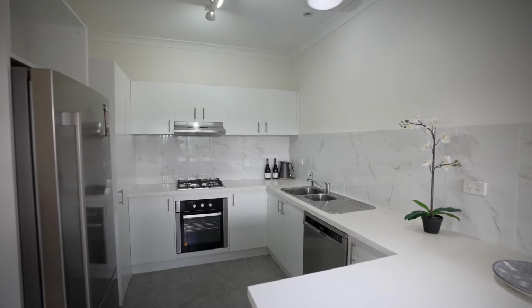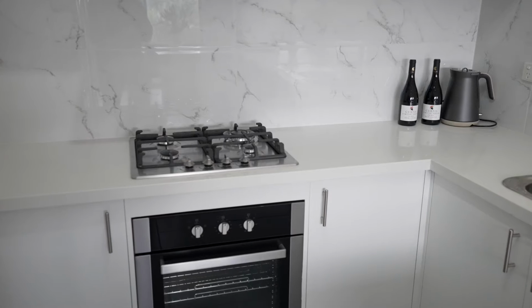What you'll love about this home is its low maintenance lifestyle. The large open plan living flows effortlessly through to this fully renovated kitchen. Featuring not one but two generous sized bedrooms, a central renovated bathroom, this home leaves you nothing left to do but move in and enjoy.